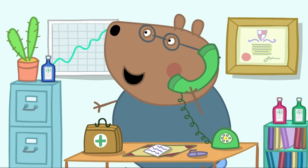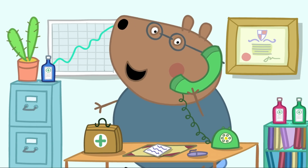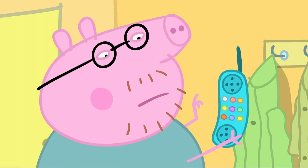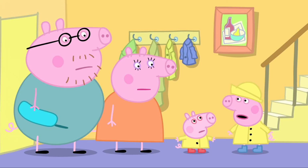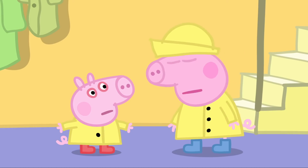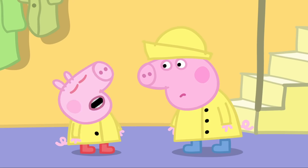Dr. Brown Bear speaking. I see. Put George to bed and I'll be straight round. Thank you, Dr. Brown Bear. Goodbye. Will George be taken to hospital and given medicine? No. George just has to go to bed. Oh, so George is not really properly ill.